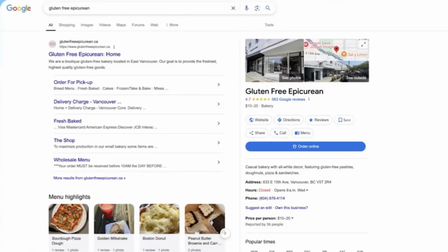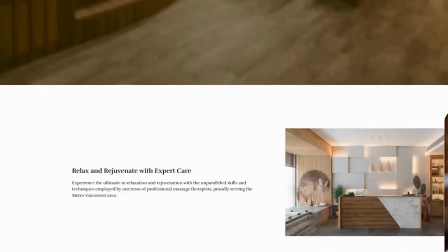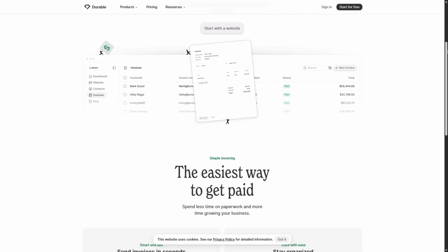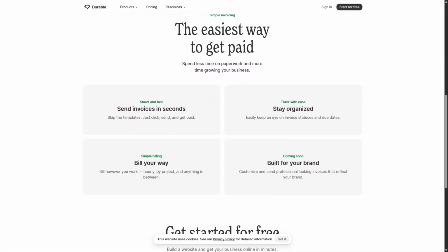It's designed for people who need to get online as quickly as possible. You don't have to worry about design or content creation. Durable also comes with other useful business tools. It has a built-in CRM to manage your customers. It also has invoicing tools to help you get paid. It's an all-in-one platform for small business owners.